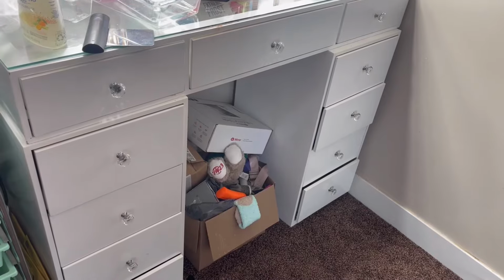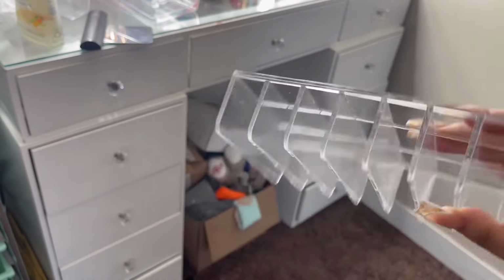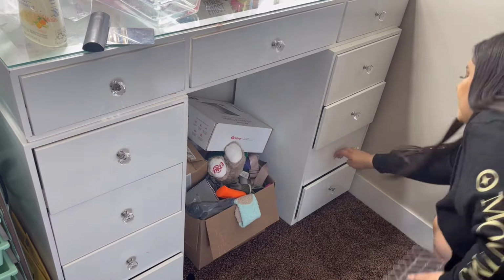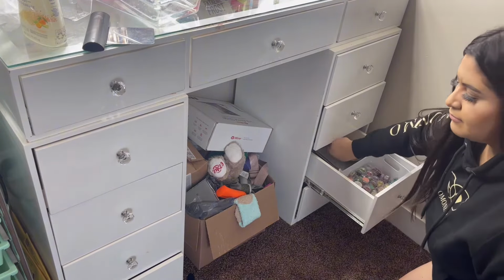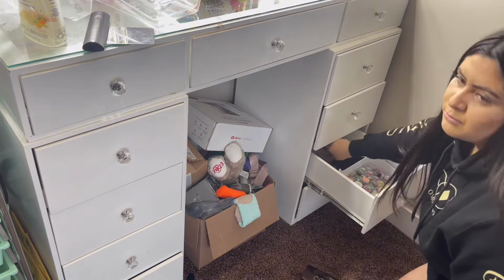Okay, and I don't know if you guys remember, but I bought this little palette organizer as well. I think I'm going to use it for my contours and stuff, so let's see. I don't have a lot, but I don't think they'll all fit on here. But I want to try to fit as much as I can.